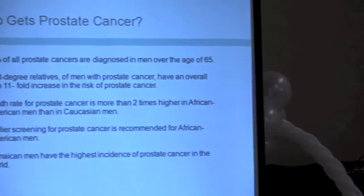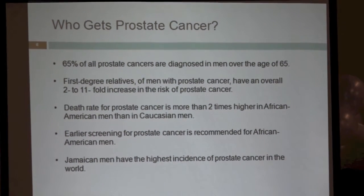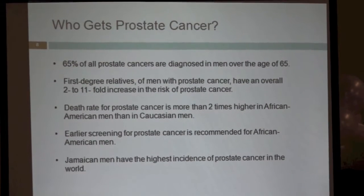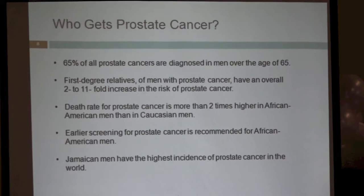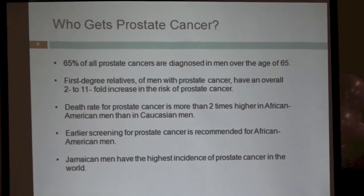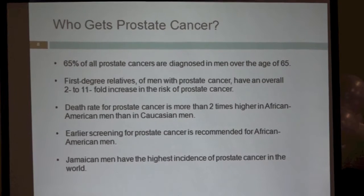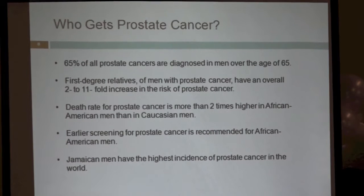We know that men who have first-degree relatives with prostate cancer are at a higher risk than men who don't have first-degree relatives having prostate cancer. In fact, it ranges from 2 to 11 times more. If your father has prostate cancer or you have a brother who has prostate cancer, you are twice as much to 11 times as much at risk of developing prostate cancer yourself. And there's a link between breast cancer in women and prostate cancer. So if your mother has breast cancer, your sister has breast cancer, there's a genetic link that you might be prone to getting prostate cancer as a man.